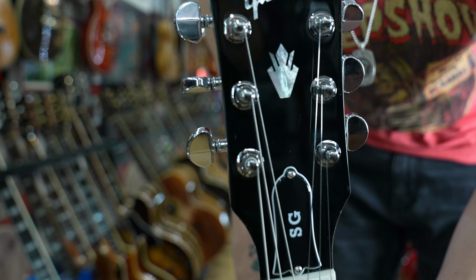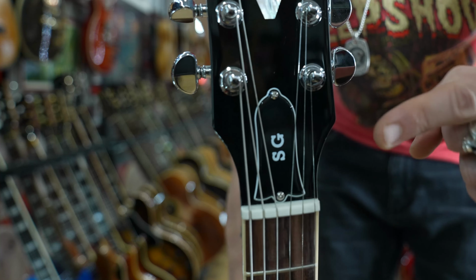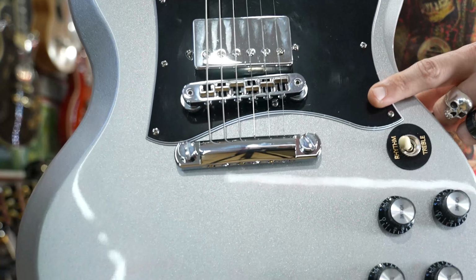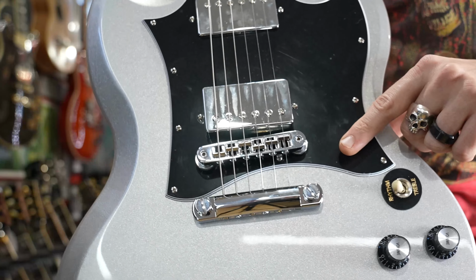To be noted, you have a GraphTech nut, which they make some of the best nuts in the business, and that absolutely matters for how well it plays. You have Grover Rotomatic tuners, all chrome. You have the standard fare aluminum tunematic bridge with the chrome plating.